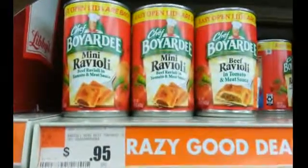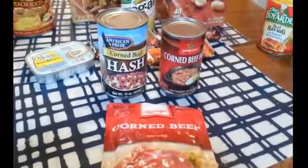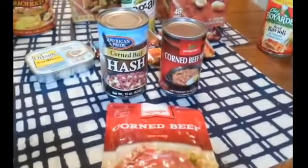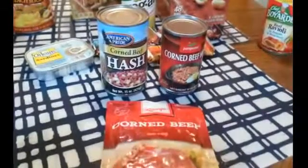The best price turns out to be Big Lots. The thing that I like to buy is corned beef hash. It has carbohydrates, protein, salt, sugar, etc.